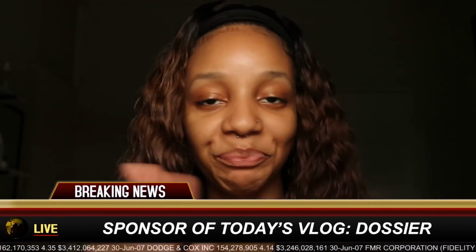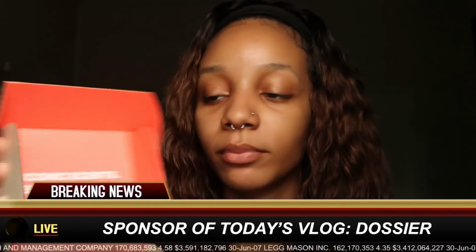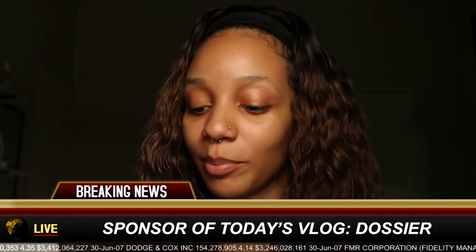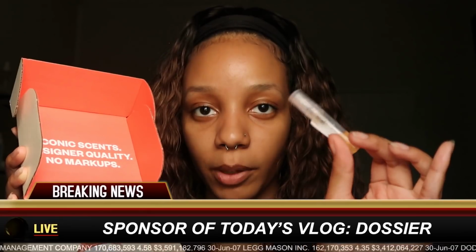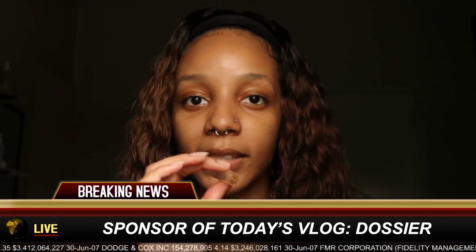Before you get all into that, when you open the box, it has their nice slogan: iconic scents, designer quality, no markups. And then in the box itself, you have the 50 milliliter bottle along with a sample size bottle. They put a sample size bottle in there so you can literally try it, see if you like it, and if you don't like it, then you can send it back. What do you call it? Free returns. There's the word, vocabulary.